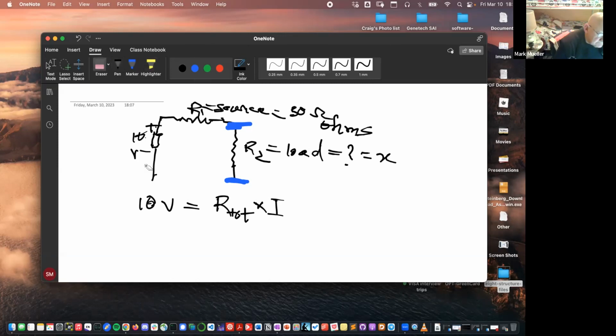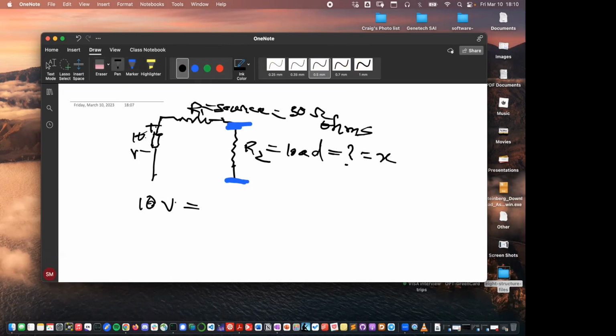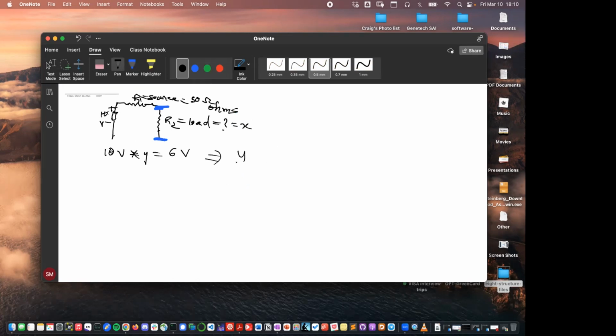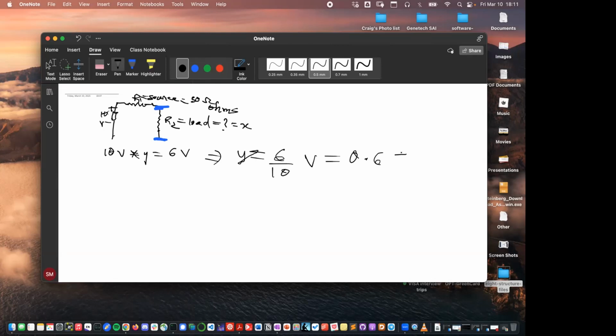I'm lost. I actually found it in a different way. You don't really need the current. So from 10 volts, I am multiplying with a certain value y, where we are going to 6 volts. So we are trying to reduce it to 6 volts. Right. Y equals 6. So that y equals 6 by 10 volts, which is 0.6.